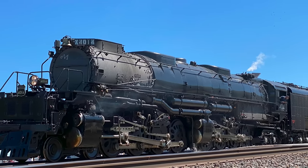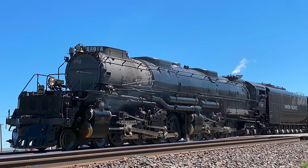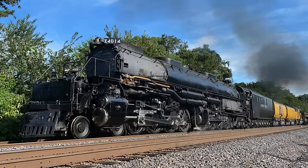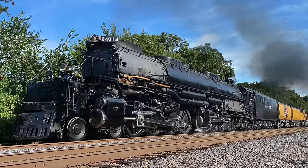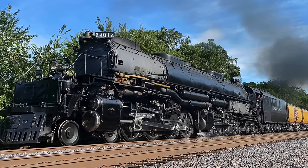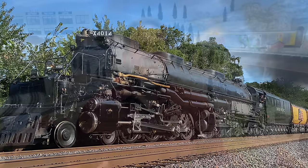Now, one of the reasons that the UP wanted to restore 4014 was to celebrate the upcoming 150th anniversary of the Transcontinental Railroad in 2019. So they started restoration work in 2014, and in May of 2019, right on time with the 150th anniversary, 4014 ran under its own power for the first time in almost 6 decades, and at that point, it became the largest operating steam locomotive in the world. All right, so that's a very brief history of the UP Big Boy. Obviously, if you want to find out more, you can just Google it.